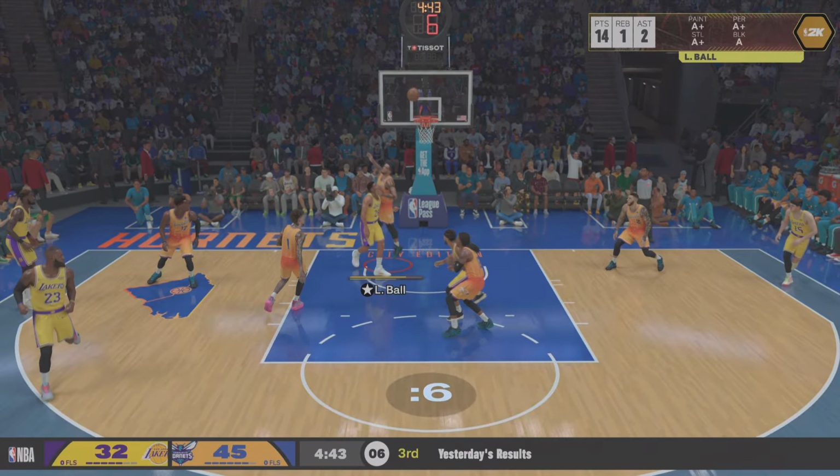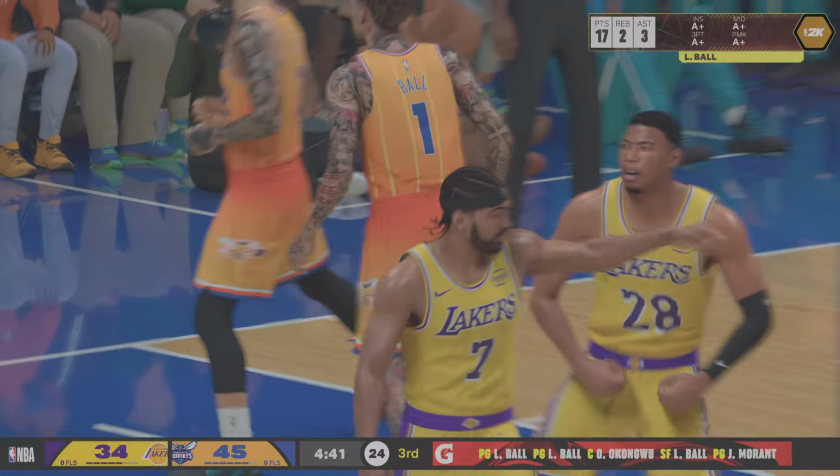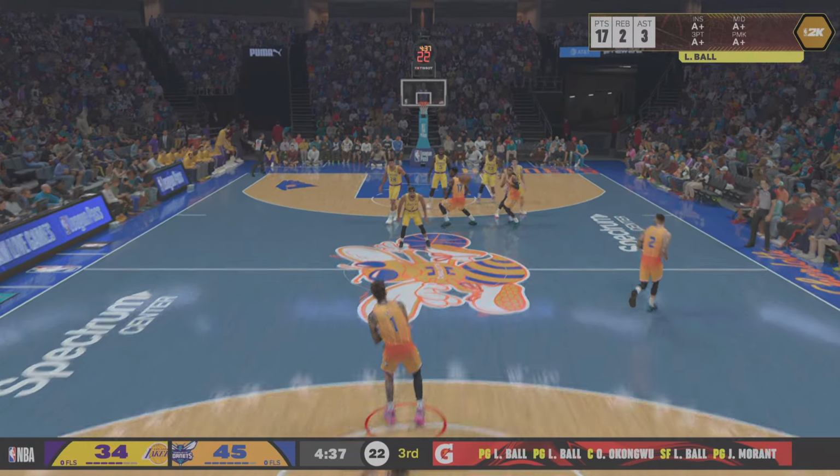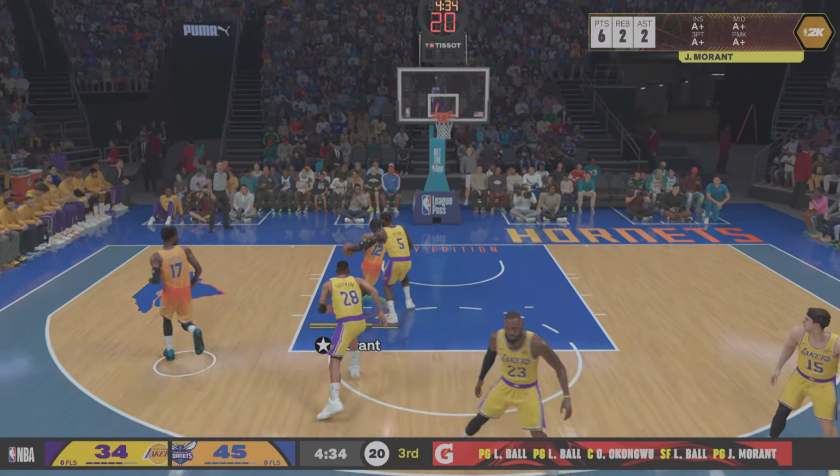We've got Lonzo Ball. Morant is out there with Ball. Then there's LaMelo Ball. And it's Okongwu in at the center. So that's the lineup for Charlotte.